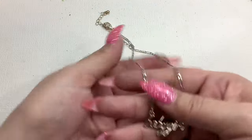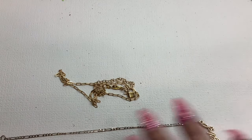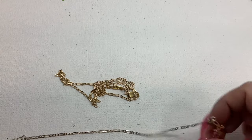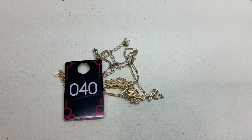And let's put this with it. Baby girl. A little gold tone Figaro chain necklace with an extender. 7.5-inch drop without the extender. So you'll get both of those. Number 40. And we'll do them both for $5.